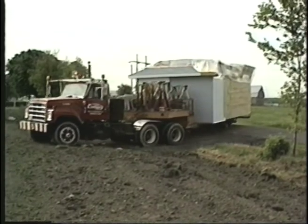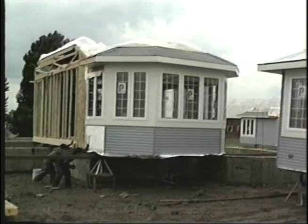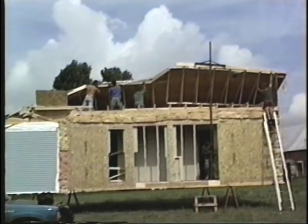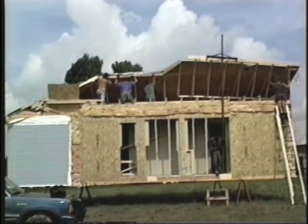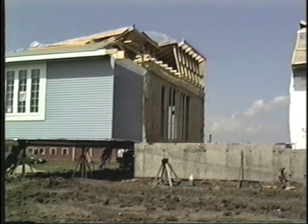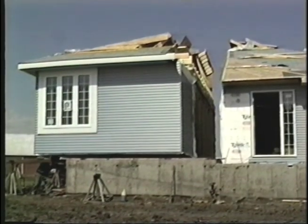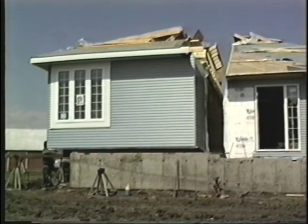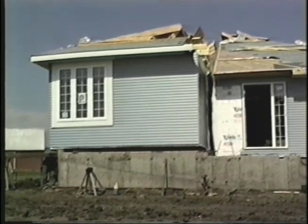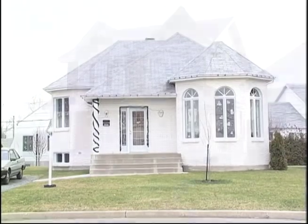Once the construction plant's work is finished, the houses are ready to be delivered by truck, installed on the foundations, and assembled. An assortment of models are available.